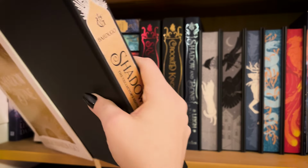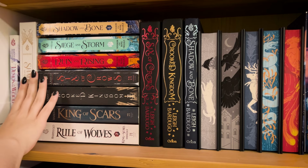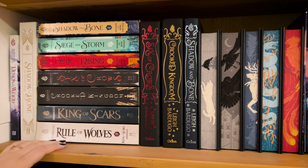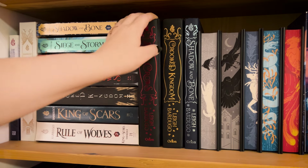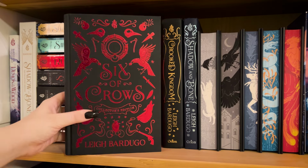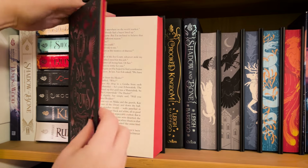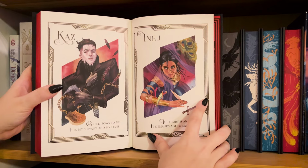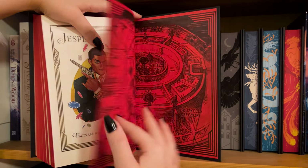Then I have my paperback editions of the Grishaverse, so Shadow and Bone, Siege and Storm, Ruin and Rising, Six of Crows, Crooked Kingdom, King of Scars, and Rule of Wolves. And then I have the collector's edition hardcovers of Six of Crows, and this one has red foiling. These are really, really beautiful. It also has red sprayed edges, but my favorite thing about these editions is actually in the back of the book. They have bound in character art, and I just think they're really cool. It's a really cool addition to these editions.